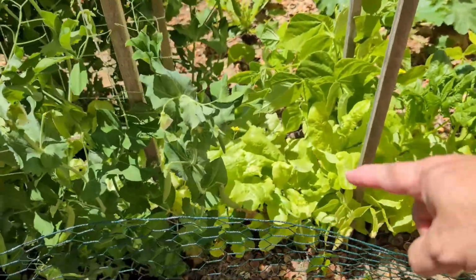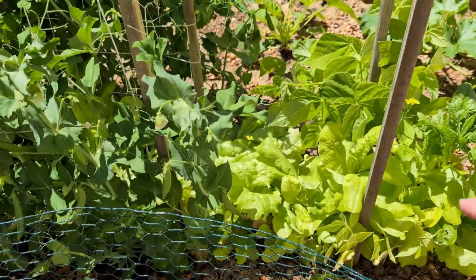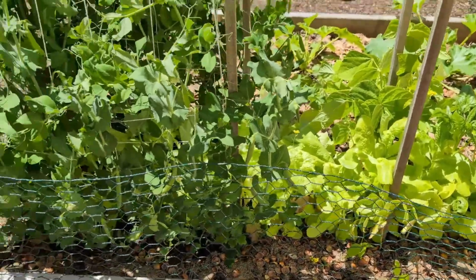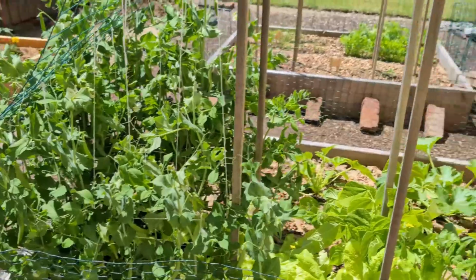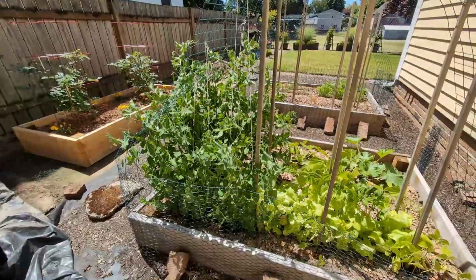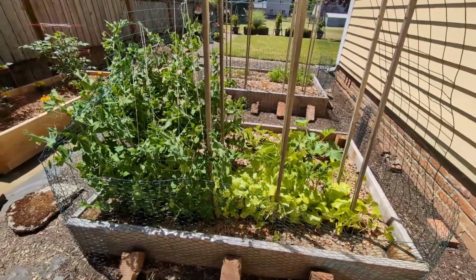So you can see, this is our lettuce. I need to pick this and get it out of here because I think it's about at the end of how long I can keep it in here. But yeah, it's doing lovely so far. Let's see, I think I'm zoomed in a little bit. There we go. Doing lovely so far.